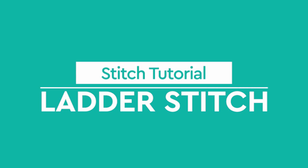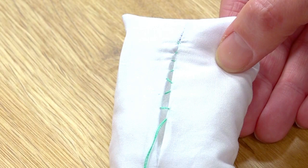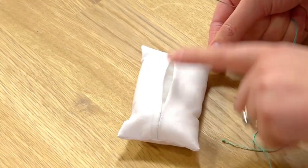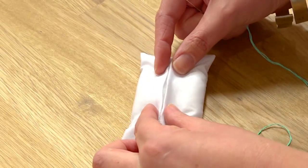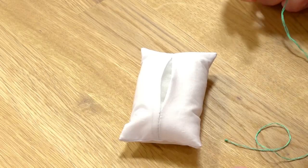So I'm going to be showing you how to do a ladder stitch. Now this is a great stitch when you want to sew something up and create an invisible stitch. First of all, I'm just going to use the example of something like a pincushion, but I need to bring these two edges together using the invisible stitch, which is known as the ladder stitch.